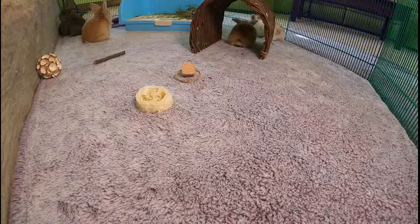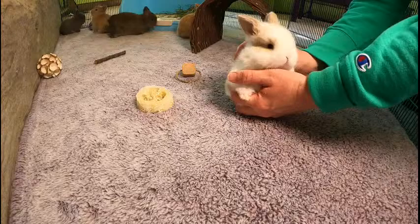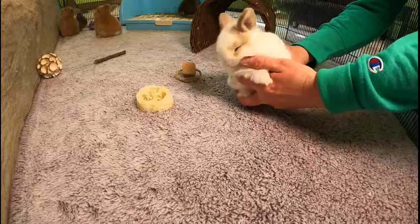The broken one is a broken cream. Come here. The fuzziest of them all. Hi! This one also pretty much has no fear. Hi, so fluffy. Come here.